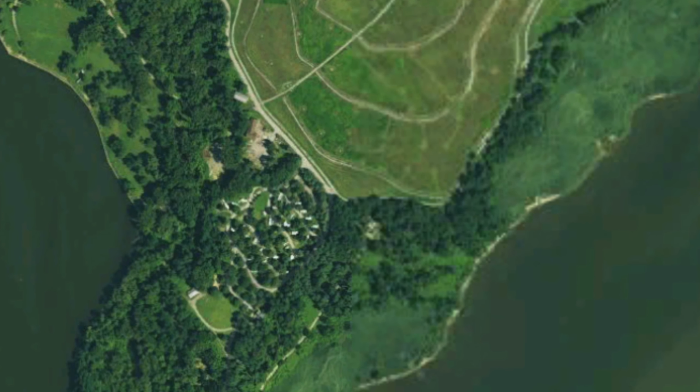There are 71 RV sites, 35 of which are typically reserved for long-term stays. Measuring 508 acres, this is the largest peninsula on the Hudson River. It includes the Croton Point Beach, a remote control aircraft field, picnic areas, playgrounds, and fields.